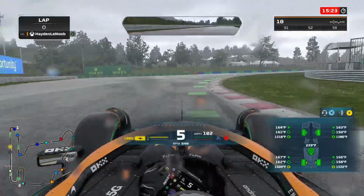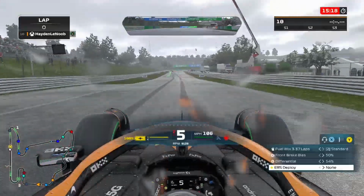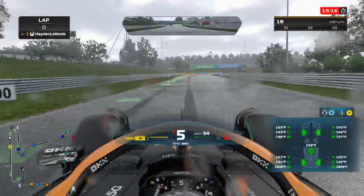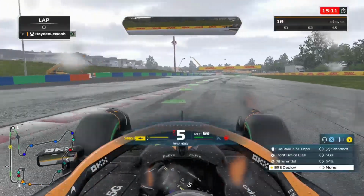We have a wet qualifying here. Redid the setup, had to add a little bit of wing on. And I'm not normally good in the wet, pretty much an amateur at this game. Here to show basically you can do it at any skill level.